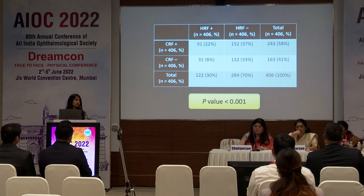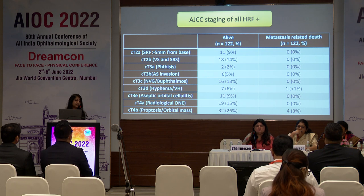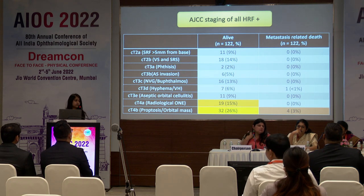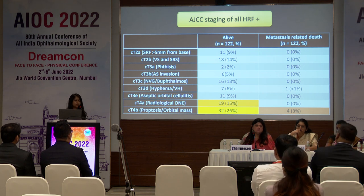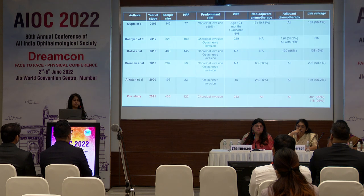So when we see clinical risk factors, we have a high chance of getting histopathological risk factors despite neoadjuvant chemotherapy. We assessed all the histopathological risk factors and went on to study the AJCC staging of those patients only. And we saw that the metastasis-related death was most common in the patients with radiologically proven optic nerve extension, or the ones who presented with proptosis and orbital mass at clinical presentation.